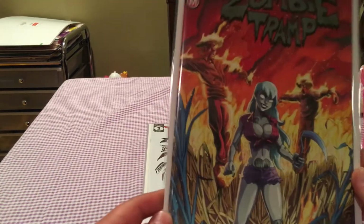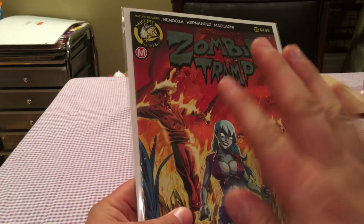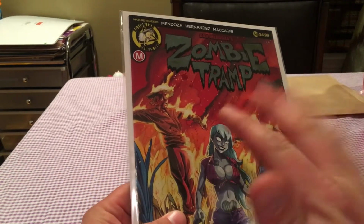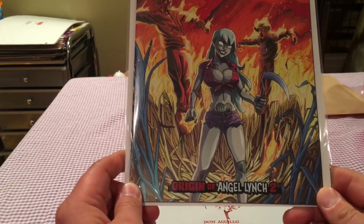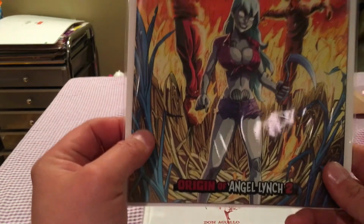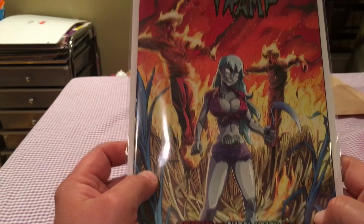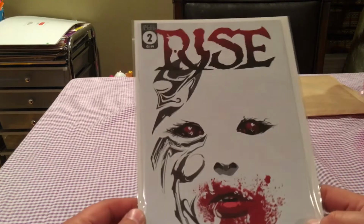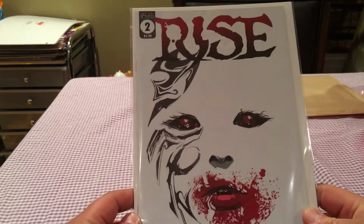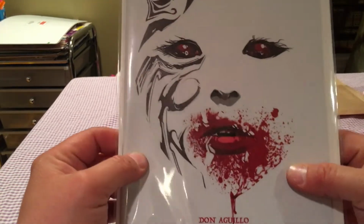And they had Zombie Tramp #58, which was the really cool, sexy, risque Lenticula that I reviewed. This came out a couple weeks ago, so they had this still there, so I picked it up because it's the Origin of Angel Lynch 2. So just figured I'd grab it. And they also had a cool cover of Rise #2. I already picked one up earlier on New Comic Wednesday, but they still had one. And this cover is just so cool that I didn't want to pass it up.